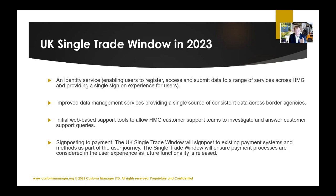So this year, we're going to work on the basics, right? Identity service. So who are you, etc. So you can sign in. We're going to make the user interface available. We'll look at how we can use data more consistently. We'll do initial web support tools to support you on your journey as you register for the system. And then we will signpost to existing payment systems as regards the money.